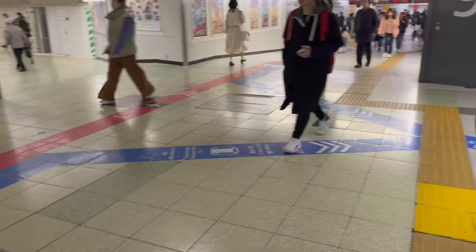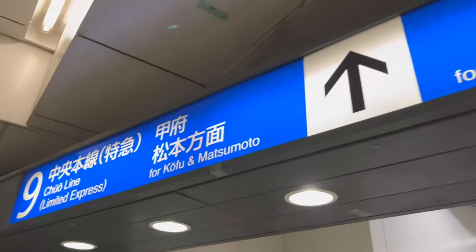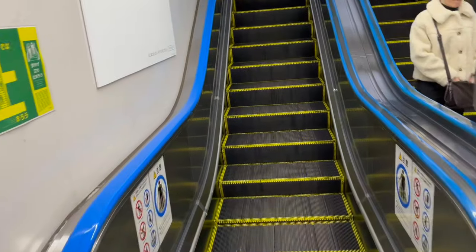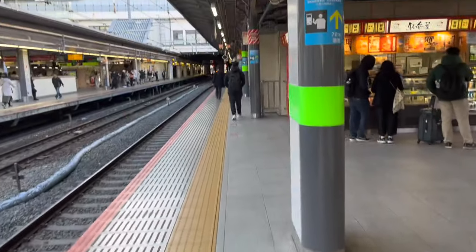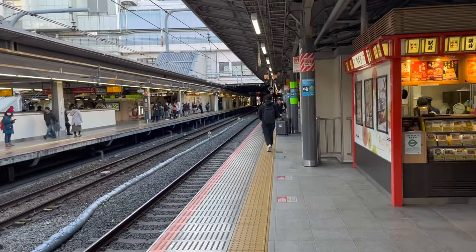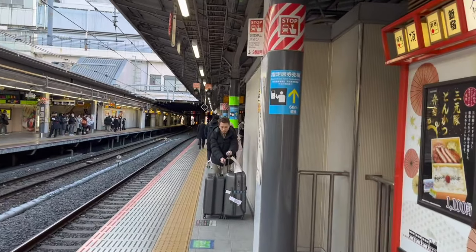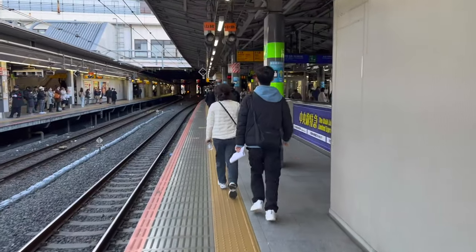Follow this blue line. The limited express train. Either track 9 or 10. I think this one at 9:30 is gonna be track 10. Okay, I'm on the platform and I heard an announcement about you can get the reserve ticket at the machine. And I guess I'm only 60 meters from it. So, gotta get my reserve ticket.